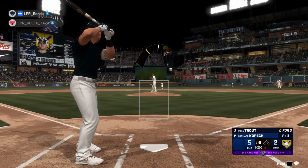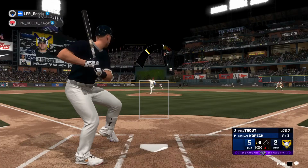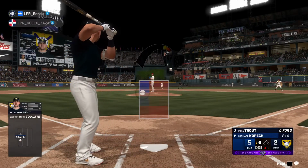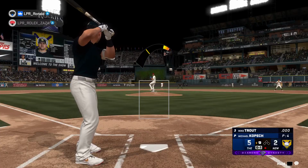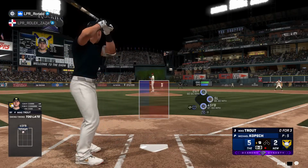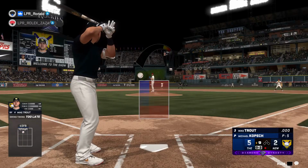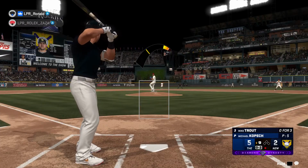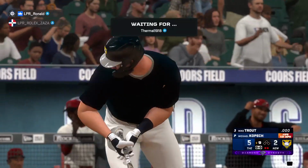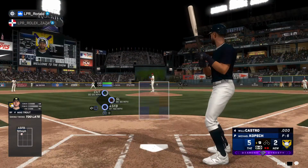So digging in, Mike Trout. Swings through that one. 0-1. Swing and a miss as he was late. No balls, 2 strikes. Got him swinging for the strikeout. And they're down to their last out.